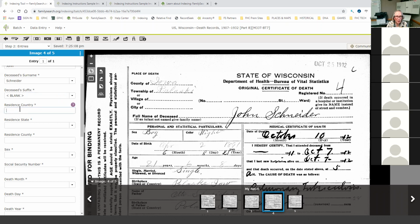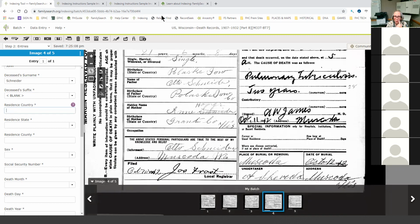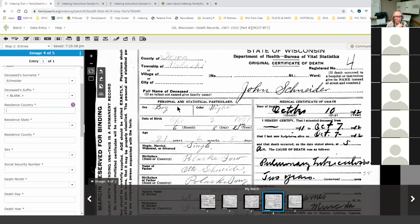So it doesn't have a country here. We know that Wisconsin is in the United States, but since United States is not written on the document here, we can't put United States in. So we're going to have to mark that one blank too. And I'm going to go up here to the X.